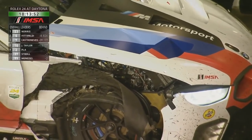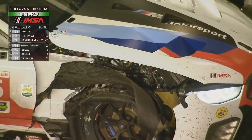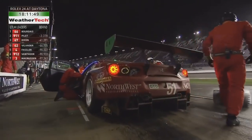That was a rain tyre? That was a rain tyre. That was a rain tyre, and it just shredded. The lights on the 63 WeatherTech Ferrari, and then bang, the bonnet is cranked up across the line in the pit lane. My apologies.